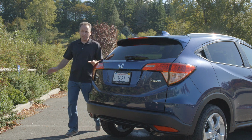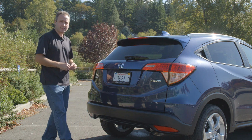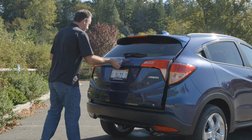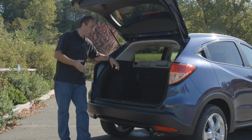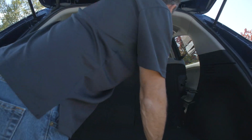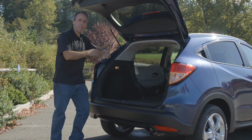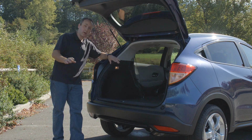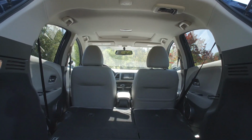Now, it may come as no surprise that this is in fact a very small SUV. However, what will be your surprise is what you can fit in the back. Already with the second row up, you still have lots of space. Now, I put the seats down. That is a mind-boggling amount of room. For a vehicle this small, I honestly don't think it gets any better than that.